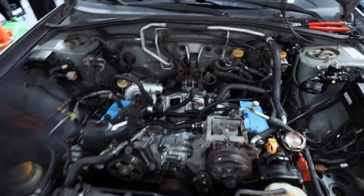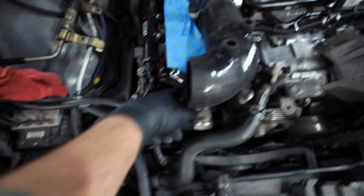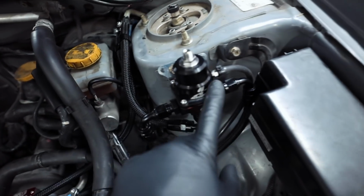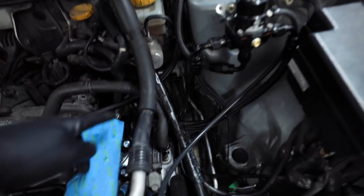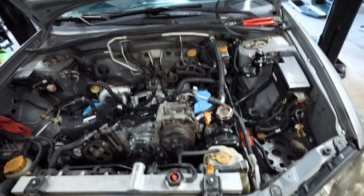So I've got the fuel system pretty much wrapped up on this car at this point. We have IAG fuel rails, ID1300s. Just got all of the fuel line made for this one. So both of our feeds go into the T, comes up, goes up to the hard line up there. Our return goes down to the fuel pressure regulator. Both of them tee off, go to the backside of the fuel rails right there and right there. Boom! Fuel system is done.